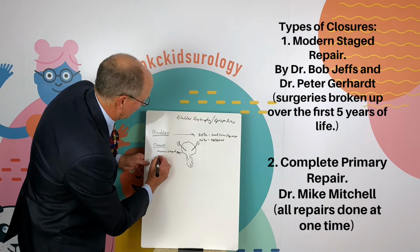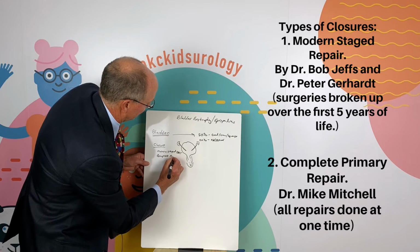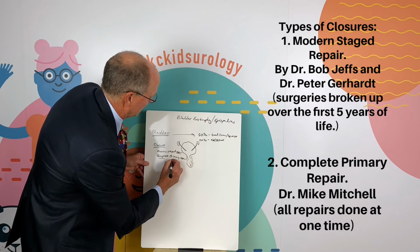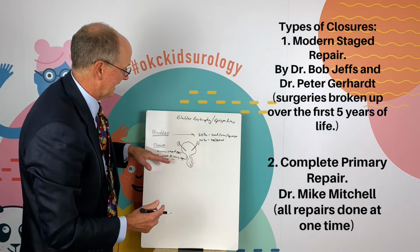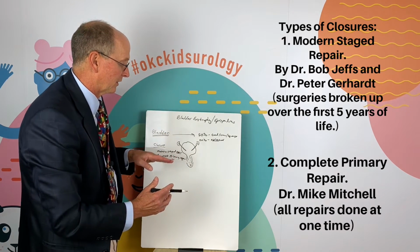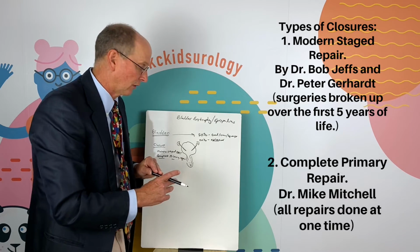The second repair is what we call the complete primary repair. And that was pioneered by Dr. Mike Mitchell when he was in Indiana, and then at Seattle. He's doing multiple surgeries on the bladder, the urethra, and the sphincter at the same time. The staged repair kind of breaks those up over the first 5 years of life.